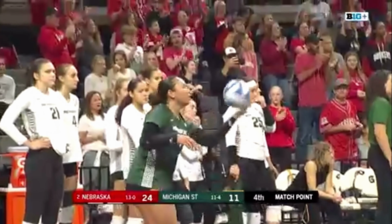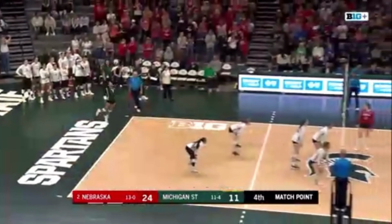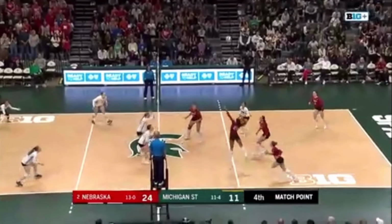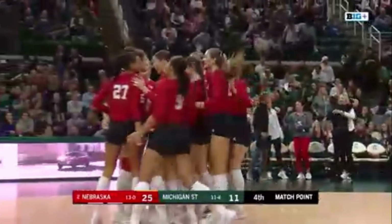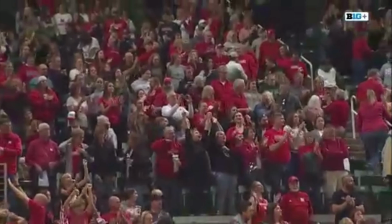Nebraska, one of the best fan bases in the country. Reilly to Harper Murray with an exclamation point. Nebraska takes set 4 and wins this one 3-1 in East Lansing.